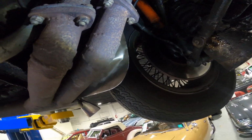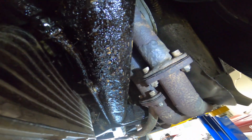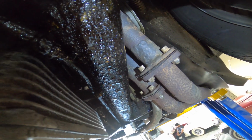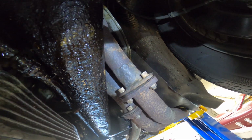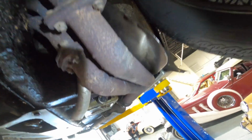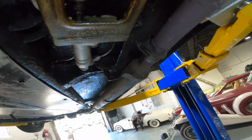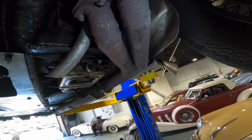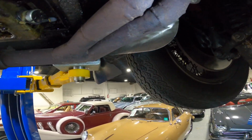Like from the headers, and then there's patches on the header. See that? That's all JB weld, or a high temp epoxy, to patch the header. So this is wrong, and this is a Y pipe that's cobbled together, and the whole exhaust system is not correct. Would it have had a Y pipe? Yeah, it's similar in shape, but not with all these little sections.